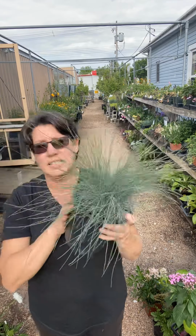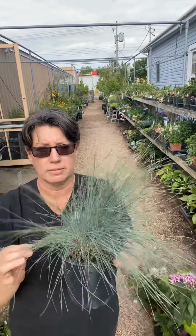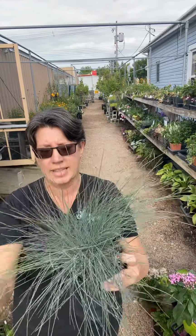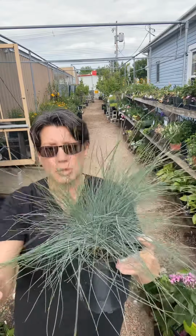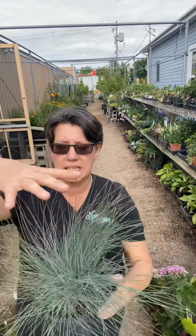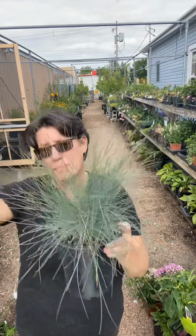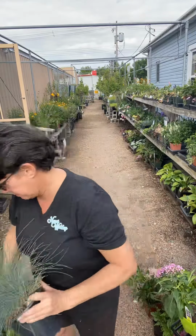Of course, grasses love the sun. This is Elijah Blue. It is so pretty. It has that neutral blue-gray color in it. And this is about the biggest it gets. Very cute along the borders of your garden, but full sun, full sun.